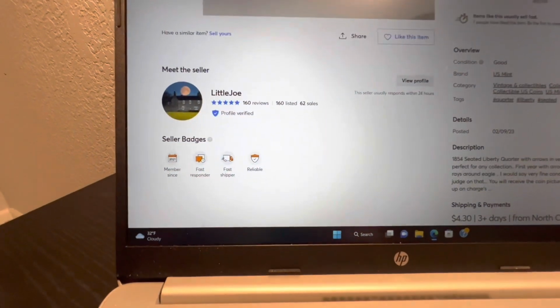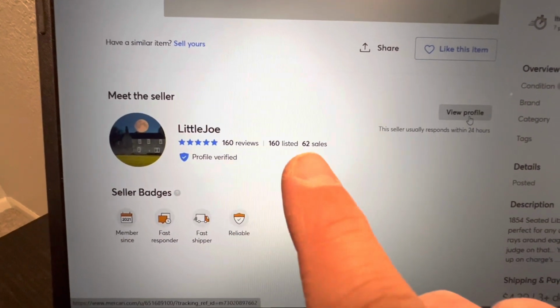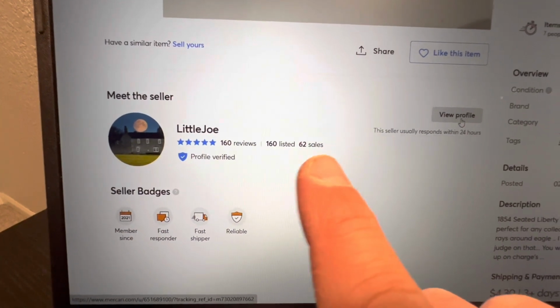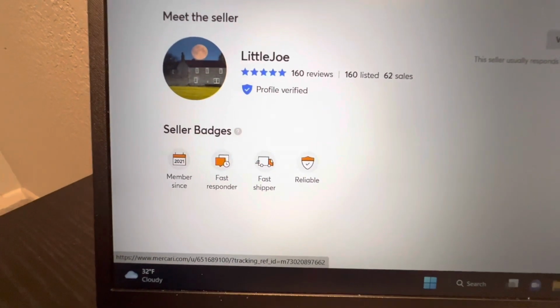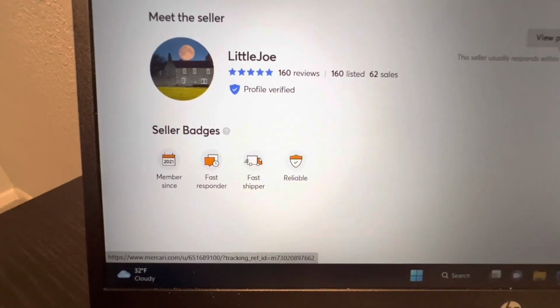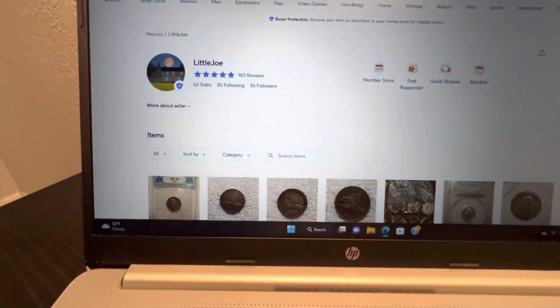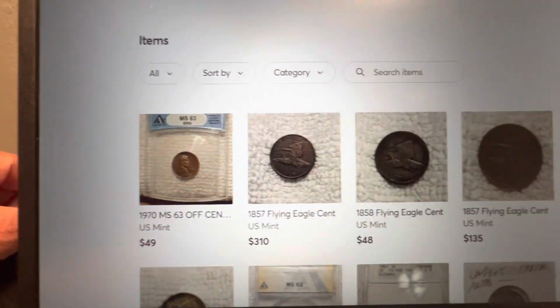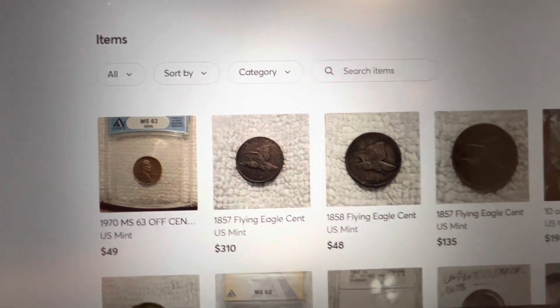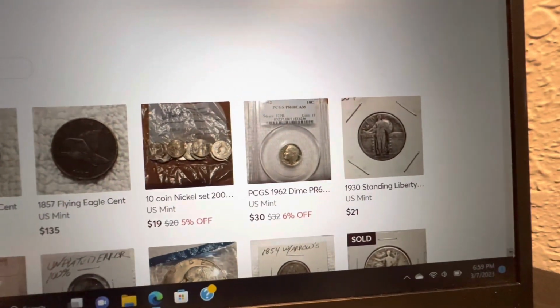So let's just scroll down just a hair. And whenever you do that, what I do is I go to their view profile. On the phone here it's a little different, but Little Joe's got a 5-star, 106 reviews. He's got 160 listed and 62 sales. So he's got a 5-star, which makes it pretty good. That's all the badges that he has since he's been on, 2021. Shipper, reliable. Sorry, let's go up here, view profile. Whenever you do that, you can scroll down and look at everything that he has posted. And as I mentioned, he's got quite a few nice Flying Eagle cents, 1857, 48 bucks for that Flying Eagle, and so forth. He's got a lot of nice coins on there.